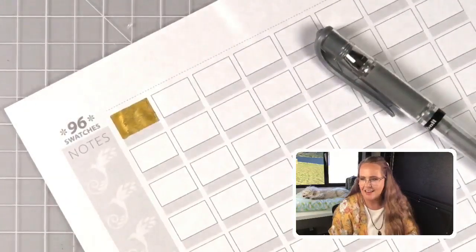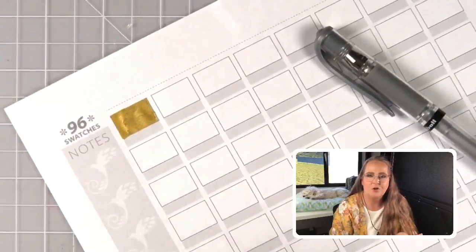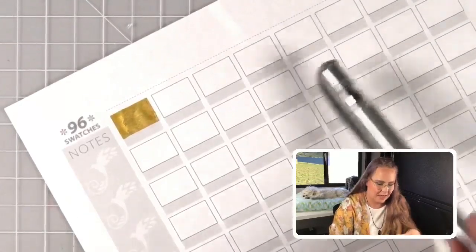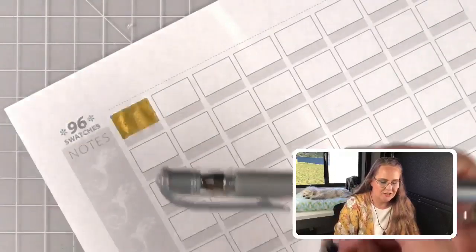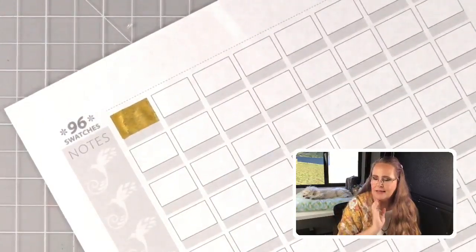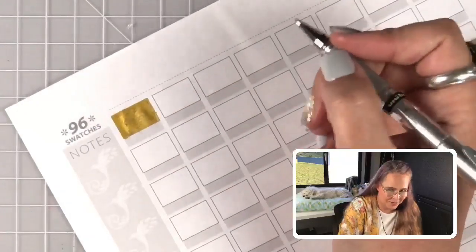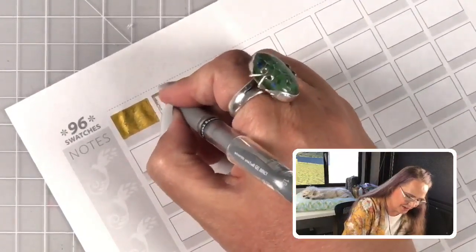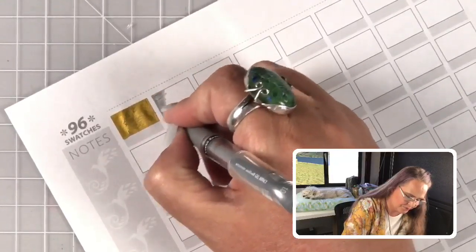I tend to like a glitter pen. For when I want bling, I tend to reach for a more glittery pen than a metallic pen because I like that bling. But a glitter pen is more translucent. So I like a metallic pen when I want to cover up something, say a mistake I make. A metallic pen can be your best friend if you're trying to hide a mistake that you made. You can reach for a metallic pen.